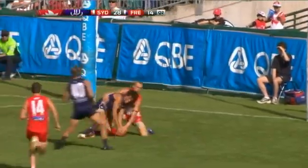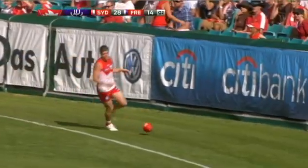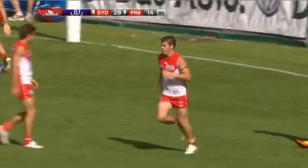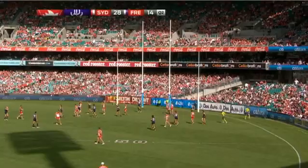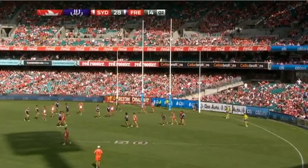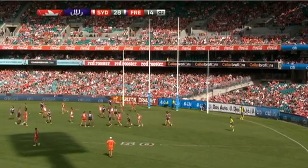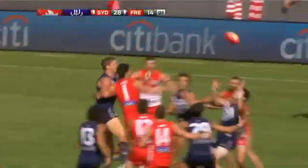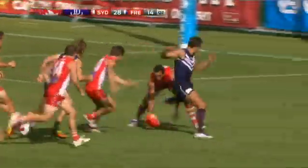Over to Clark, not a great time to fumble. So close to goal, such a golden opportunity. But once again, De Boer probably a better place to snap it. They're just a little bit unselfish because they've got options. It wasn't a great hand pass. We've talked about Sydney with their bad kicking, but Freo's handballing. They've made a number of critical handball mistakes, and they are handballing more than Sydney.